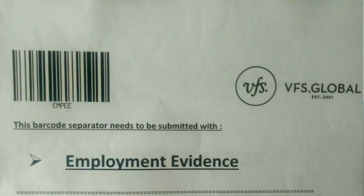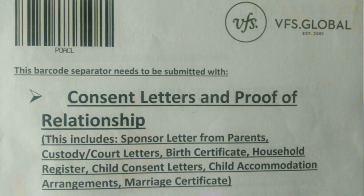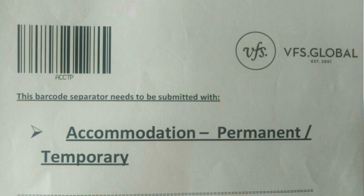Okay, and you will also be given a barcode separator, guys. So ganito yung itsura niya. On the upper left, merong barcode and then yung VFS Global. This barcode separator needs to be submitted with. So, merong employment services or employment evidence, consent letters and proof of relationship. And merong ding barcode for accommodation, permanent or temporary.